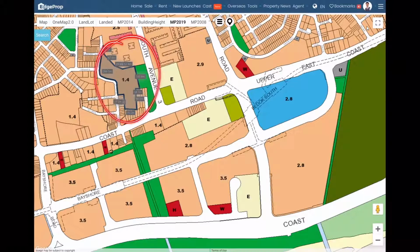Having said that, Parbury Avenue sitting on freehold land will definitely be limited in terms of supply for those who seek freehold for longevity.